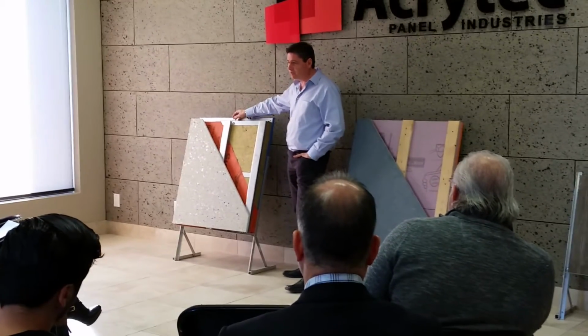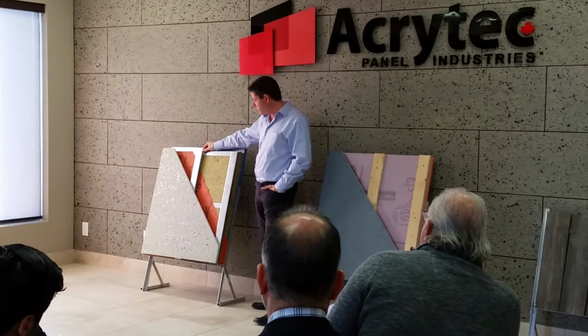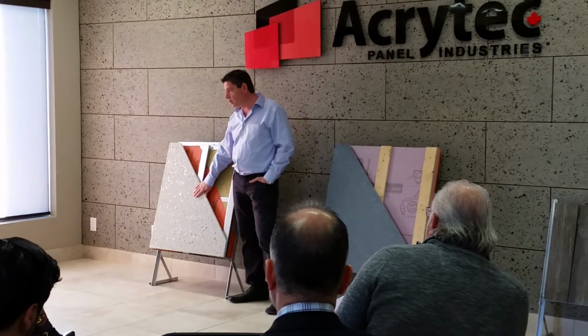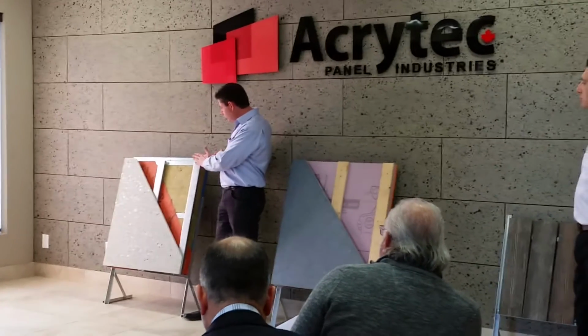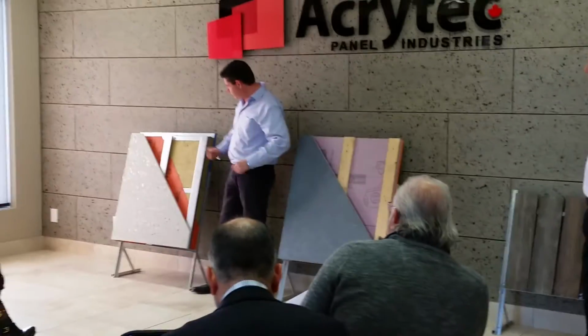Standard here is your G90 galvanized. It's a typical product that's always used. And again, an adhesive and mechanical fastener to install it. Depending on what your R value is, you're just changing your Z grip, which is this part right here, and you're good to go.